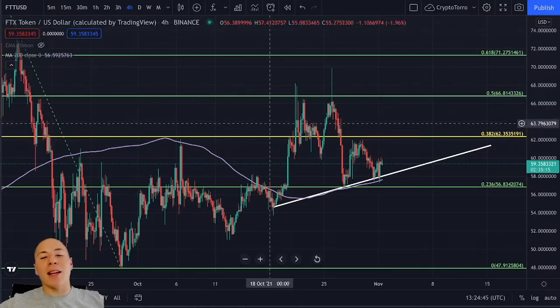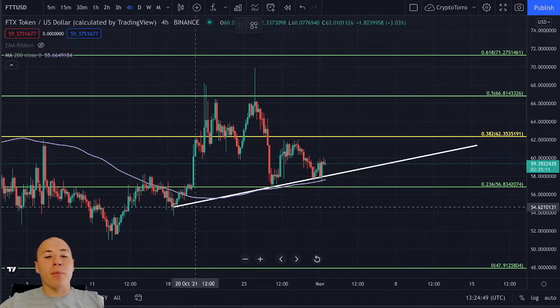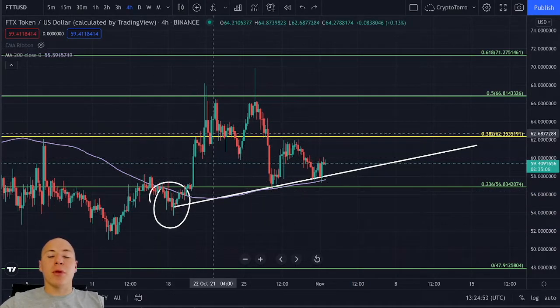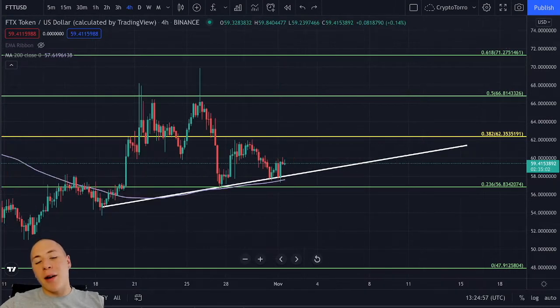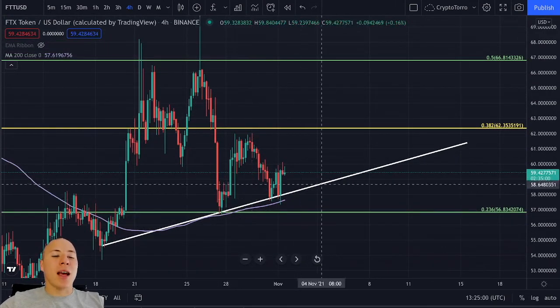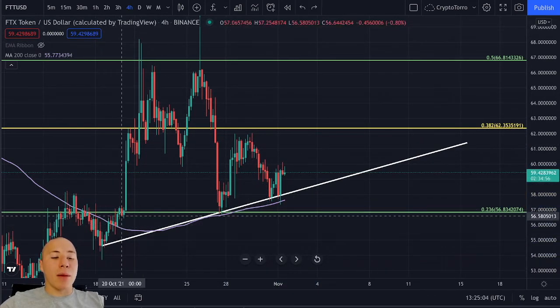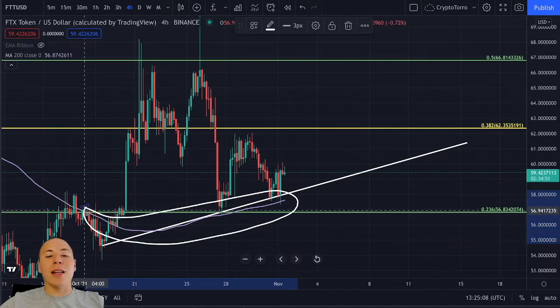FTX token, what I think is absolutely important right now in the immediate short term is that we are seeing this beautiful ascending support. We have already seen 3 touch points, so this is a confirmed support line. What is even more important, on the 4-hourly time frame, this is not only the ascending support, this is also the 200-day moving average. That is the purple thin line that you're seeing over here. So that is absolutely great.